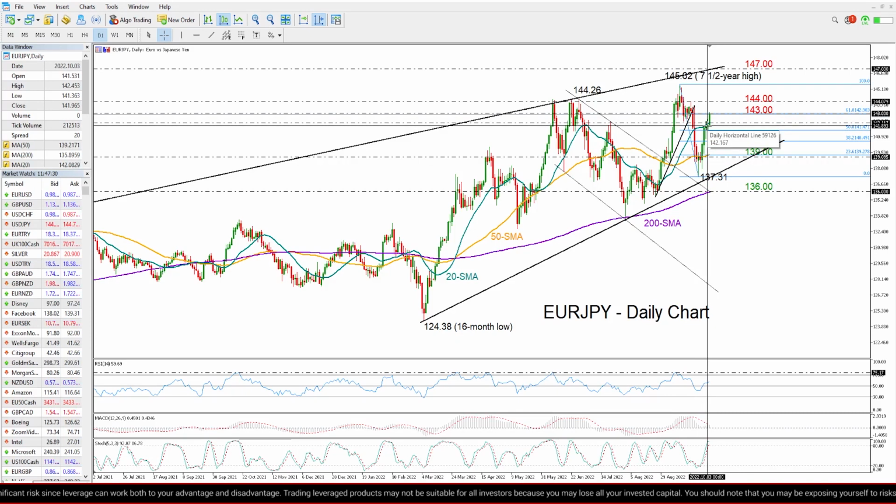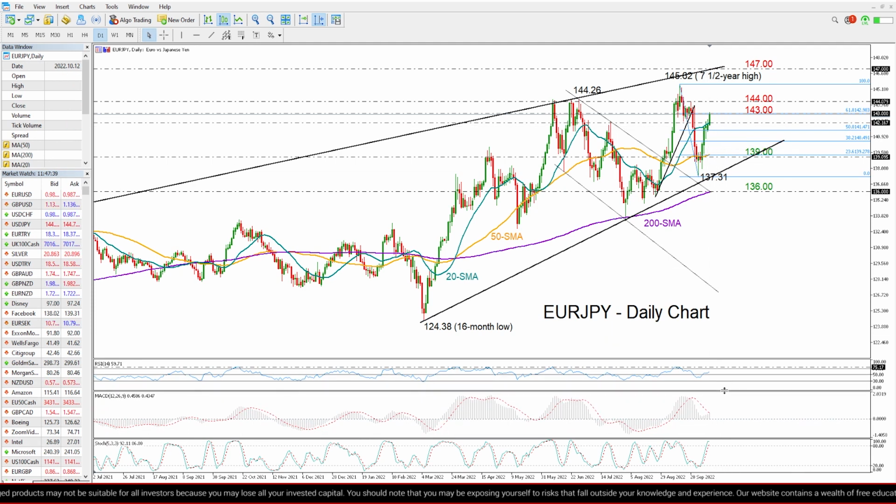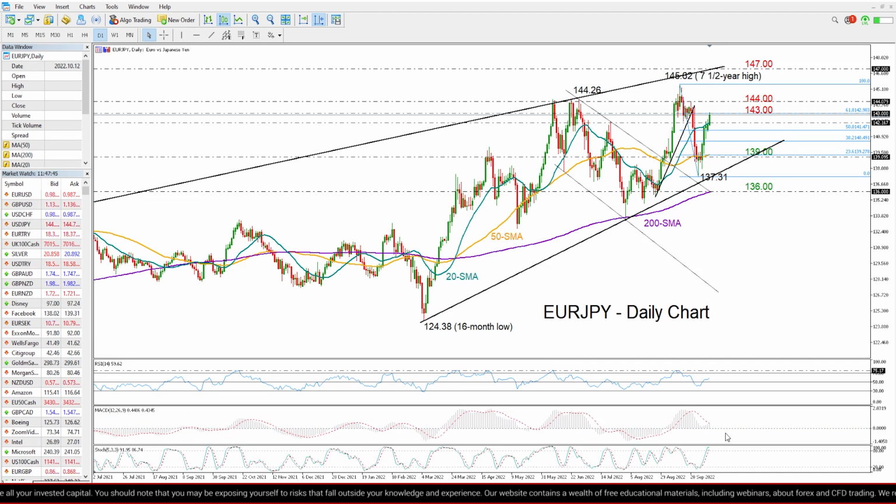For that reason, some caution is required since the day hasn't finished yet, and also given the fact that the MACD is still below its red signal line, while the stochastics are already losing steam just above the 80 level. So although the indicators down here, including the RSI, are trending up, raising the odds for further improvement in the market, a pullback below the 20-day moving average cannot be excluded.